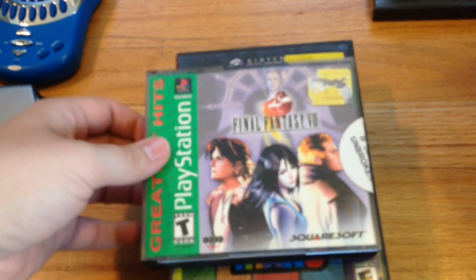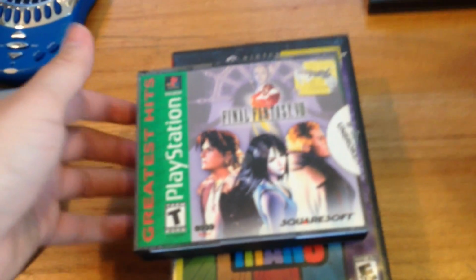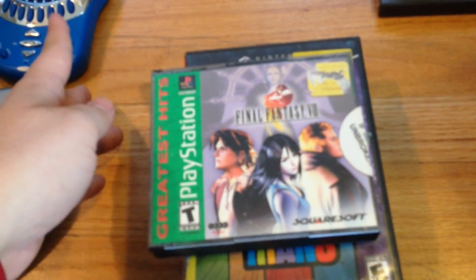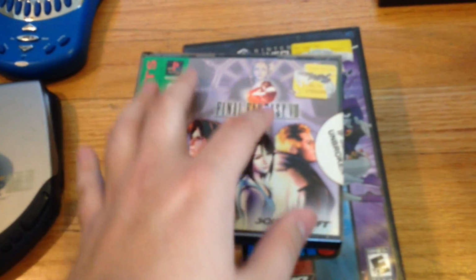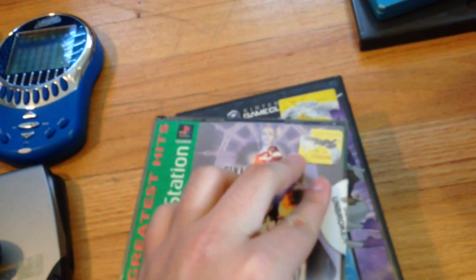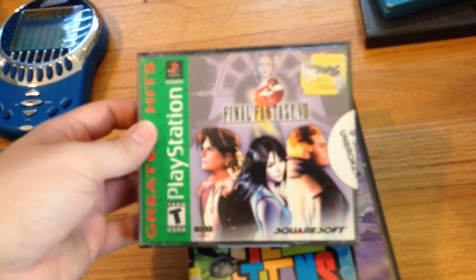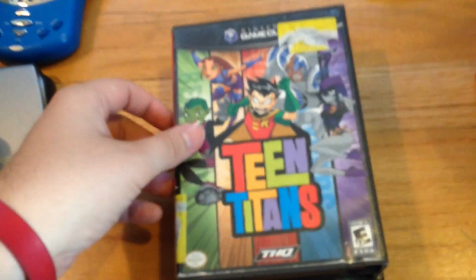Got a copy of Final Fantasy VIII at Salvation Army. I paid $1. It was missing a disc, but I had the disc from some random yard sale. It just came with a lot of games at one point, so it was missing disc one. I ended up having disc one, so I got a complete copy, which is always something you hope happens, but usually doesn't. So pretty happy about that. Final Fantasy VIII isn't the most expensive game. Probably get about 12, 15, I think, right now.